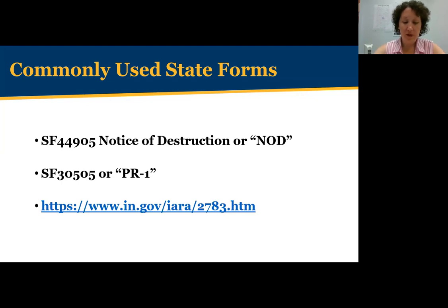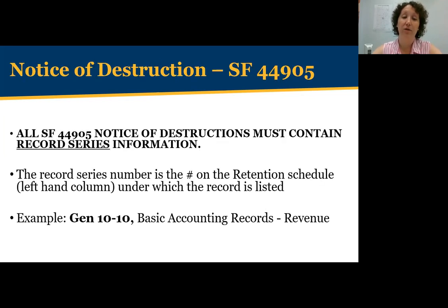The Notice of Destruction form, its official title is Notice of Destruction of County Local Government Records in accordance with an approved retention schedule. And the PR1 is Request for Exception to County Local Retention Schedule or Permission to Dispose of Non-Scheduled County Local Public Records. So you will most likely be using the NOD more than the PR1 because you have an office specific for libraries. Most of your records should be on there. If they're not, they're on the general, but sometimes there's an oddball record that's not scheduled. And that's when you would fill out the PR1. But let me talk about the Notice of Destruction a little bit more.